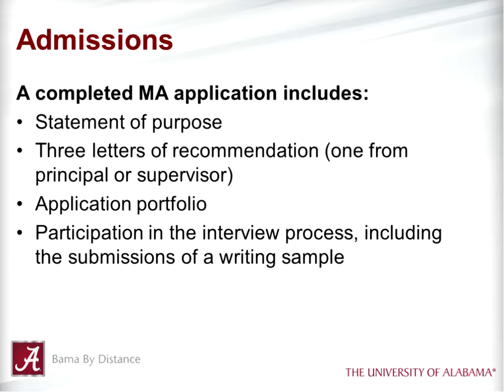Why do you want to come to the University of Alabama to pursue this degree? What are your expectations from us as a university in helping you pursue this degree? And what is it that you hope to learn? Provide at least 3 letters of recommendation. 1 should be from your current principal or supervisor. And all of these are included as part of the application portfolio.